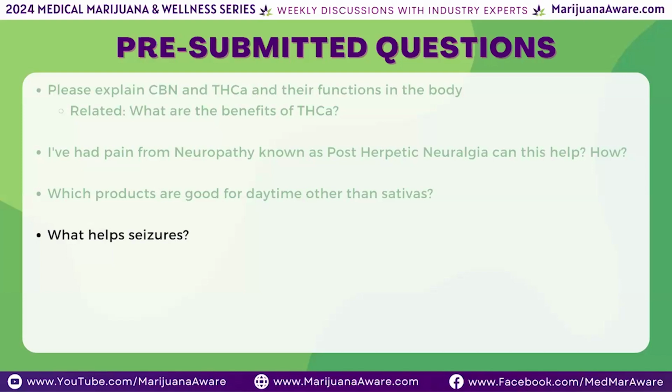In respect to that, there is a synthetic CBD product out there called Epidiolex that, under physician supervision, you can use in lieu of having a medical marijuana card. Although I don't necessarily recommend that because I'm not big on the synthetics when you could get it naturally from the plant. I'm not a fan of synthetics, period. I think it's a nice gesture, but when you have a natural product, stick to the natural product.